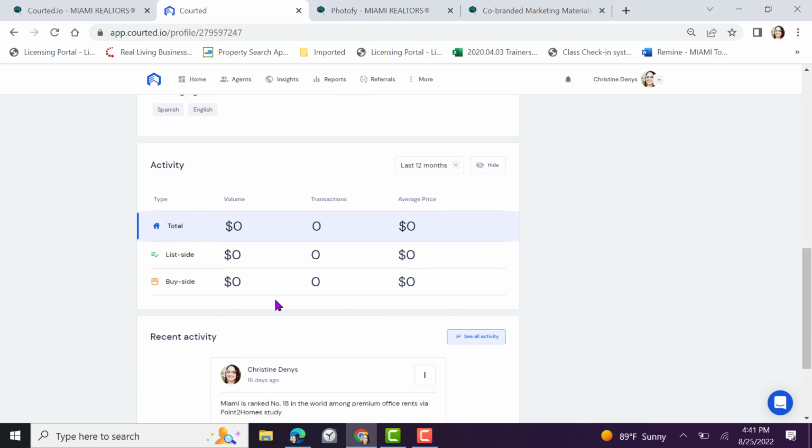Now, as per your activity, there's nothing you'd have to do here. This will automatically populate based on production. Not only will your activity populate, but so will your listings, and awards will be granted to you based on production that you can then share.